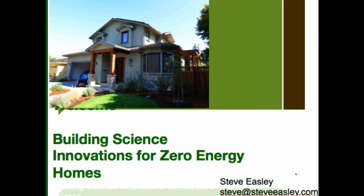Why are we focusing so much attention on building science? Because it's paramount for building high-performance net zero energy homes. It's constantly evolving as building products, systems, and practices become more efficient, durable, and resilient.